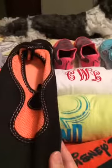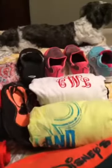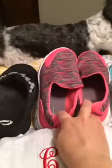I also bring water shoes for the water parks. The ground can be really, really hot, and I don't want to have to worry about keeping up with flip-flops. So if I wear water shoes, then they stay on my feet. I do have flip-flops, though, for the pool area at the resort. The other kind of shoes I bring are slip-on tennis shoes. I like these Skechers ones, and these also have memory foam. I got these at Walmart. They're copies of the Skechers ones.